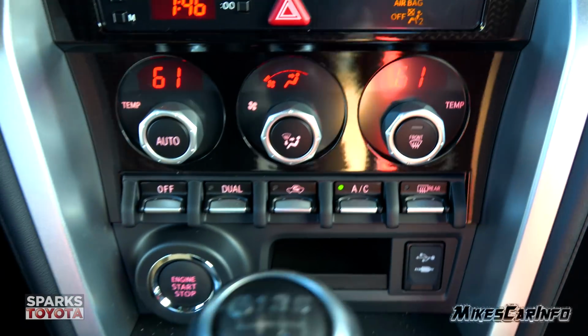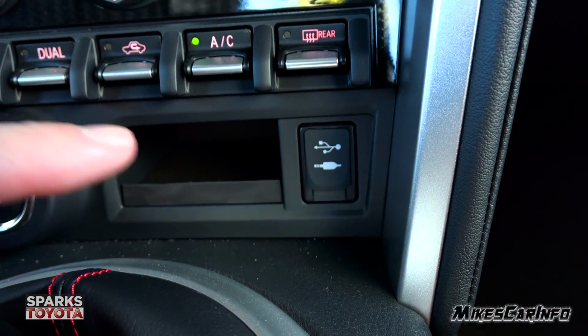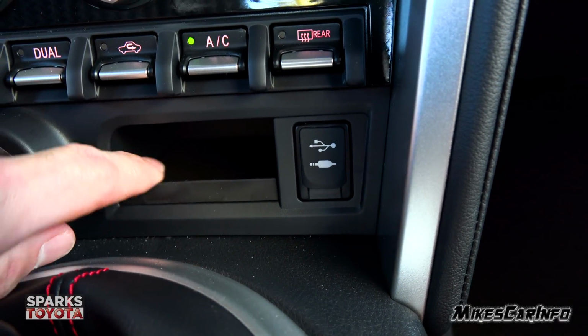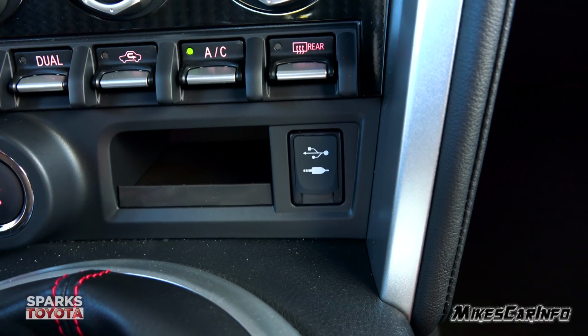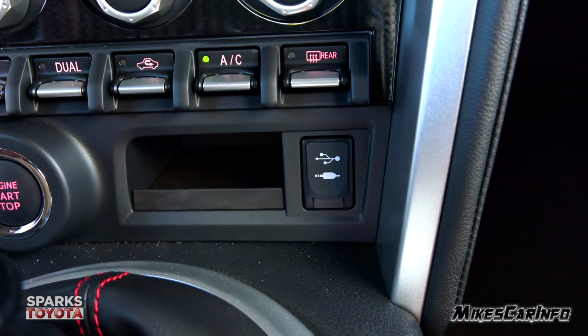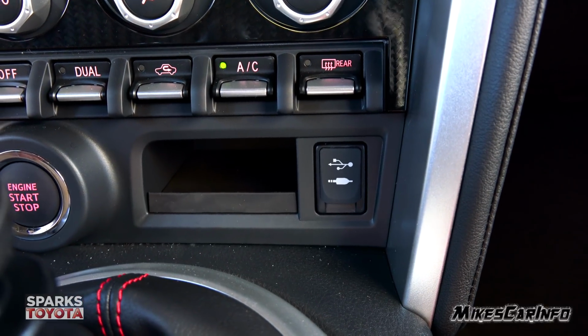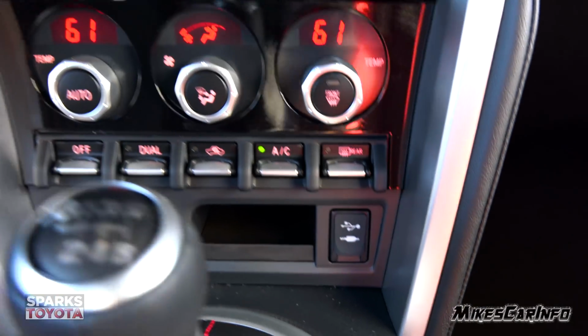We already saw the start button, but down here is your auxiliary and USB ports, and a little storage space right here with a rubber portion at the bottom that you can take out and clean, put it back in. It's basically very small, just for something really small, maybe the key or a little bit of change. You can't put a cell phone or anything like that in it.